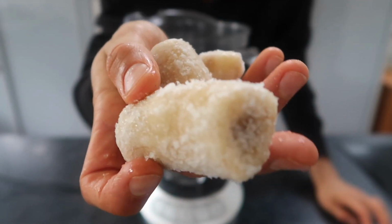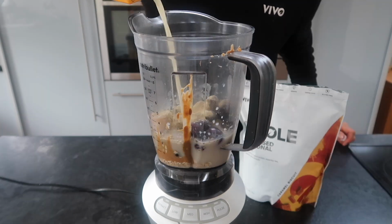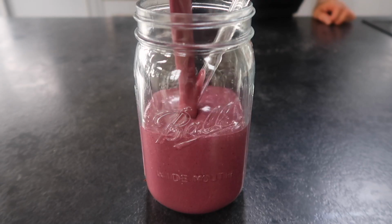So my favorite way to make it is to blend this with some bananas and oats for good quality carbohydrates, some peanut butter or almond butter for extra flavor, extra fat, extra creaminess. And I love to blend it with oat milk too because it's perfectly sweet. And if you throw in some frozen cherries or strawberries, it literally tastes like cheesecake.